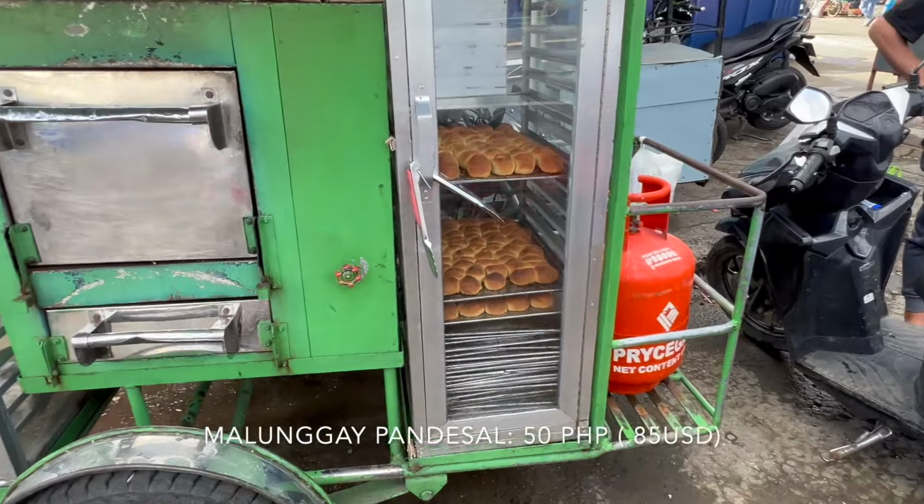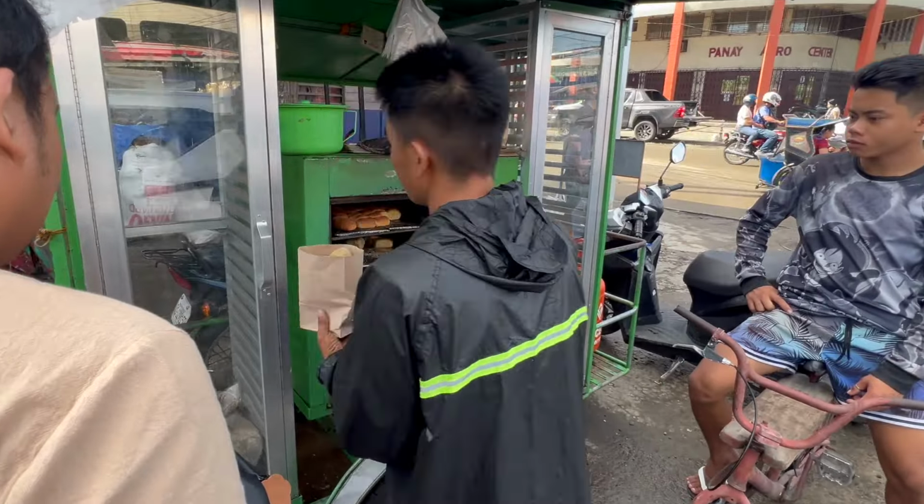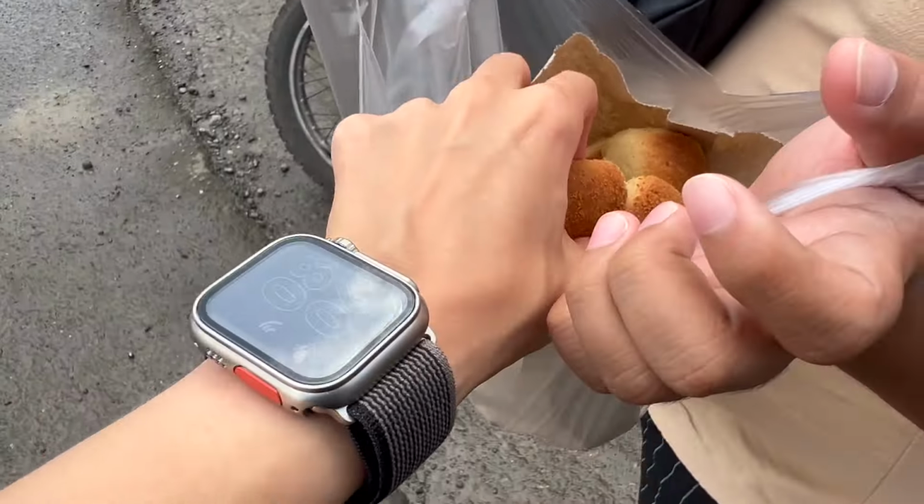We found some malunggay pandesal. Look at it, it's hot. Thank you. All right. You want to taste it with you? Sure. Ooh, it's nice and hot.